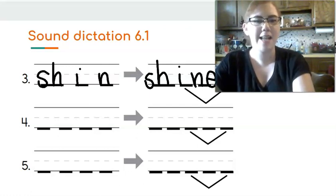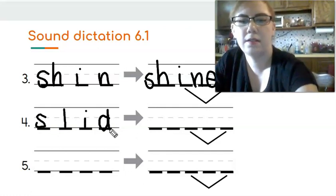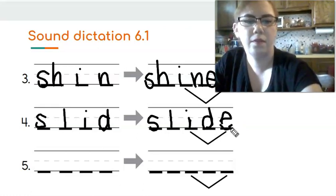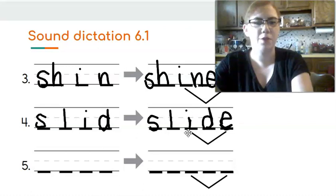Next, let's write the word slid. L-I-D. Then let's write it with an E at the end and see what new word we've made. Let's see. First we had slid, but now we changed this sound to I because of our magic E. Slide. We changed slid to slide.